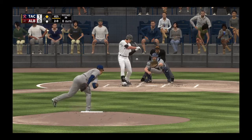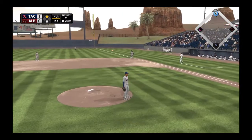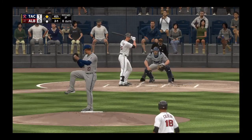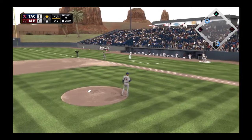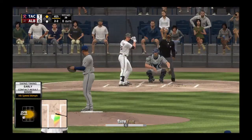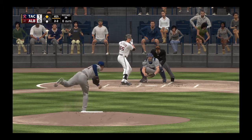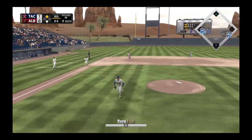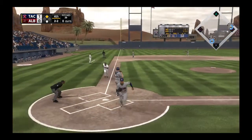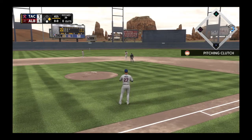Two 2-0 count and the pitch. On the ground down the first baseline, but this will get foul. 2-1. Working for the punch out and the offering. This is in the air out to left field, and that's going to fall for a base hit. And the tying run comes around to score from second.